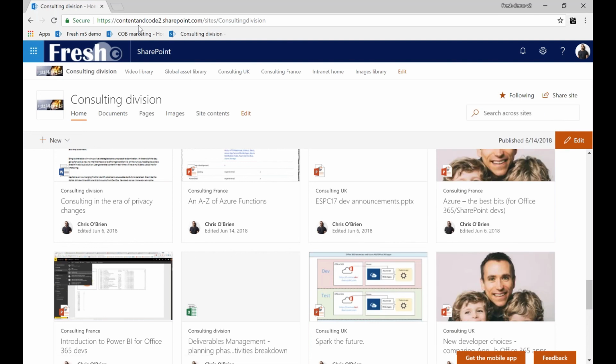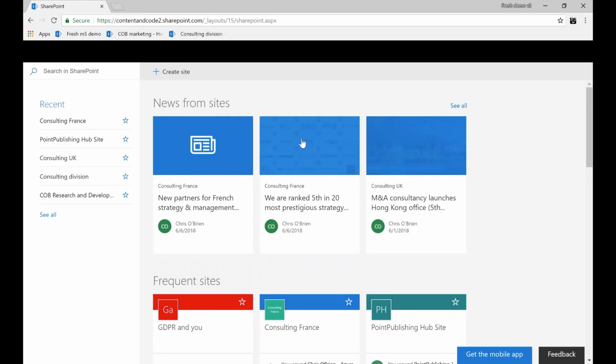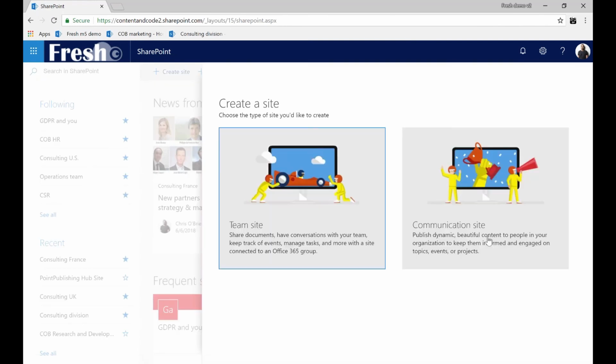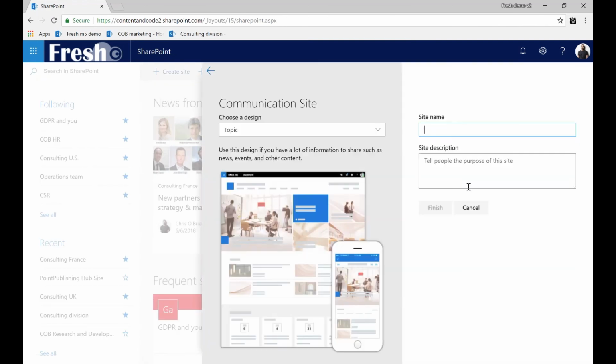Now, the other thing I was thinking about showing is this process of creating a new hub site and what that looks like. So really, that's just as simple as creating a new communication site, which I can do from the SharePoint homepage here. So I'll come here and click Create Site. I'll select communication site because we think that's the most useful template to use for one of these sites. And in this case, I'll just simulate creating a new communication site and joining it to an existing hub.